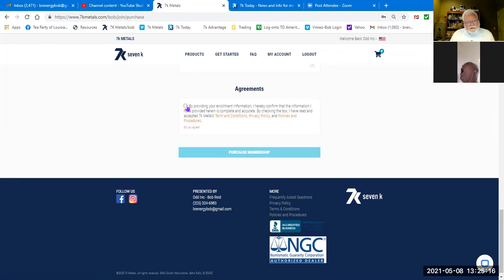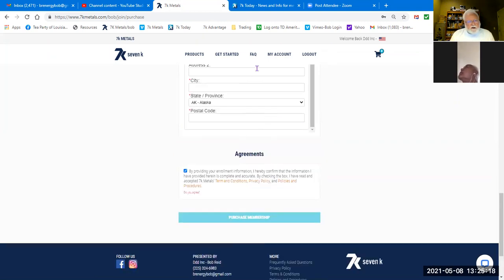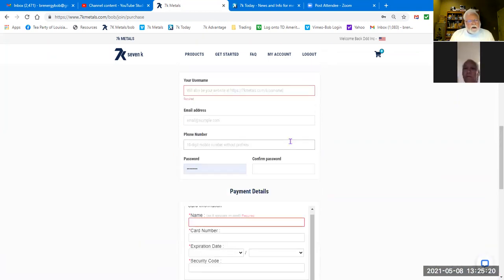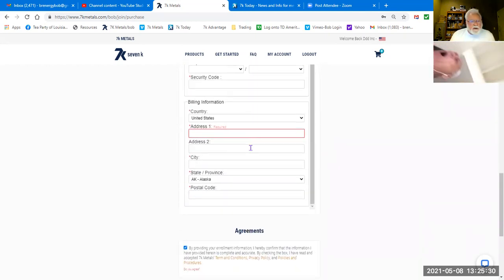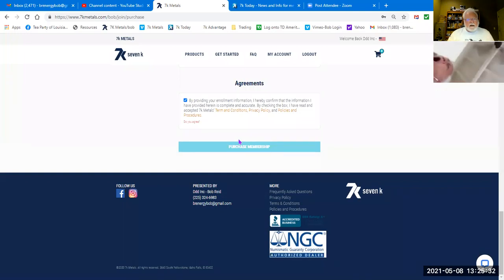Once you click this, I tell people after you get your credit card information, go back to the top, make sure this name is the same name you put in, that it wouldn't change by an autofill. If that's true, then scroll back down, click purchase, and then you're going to get the welcome screen, and then you can click and go to their back office, okay? And once you go to their back office, you're logged into their back office.